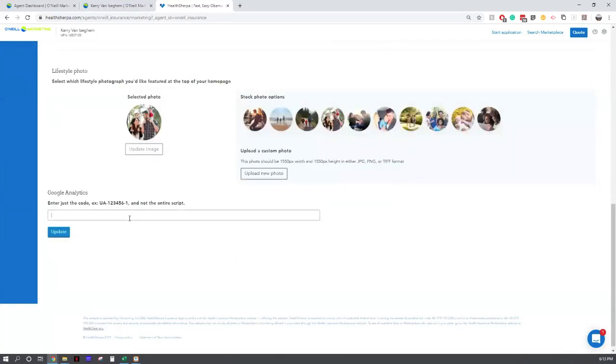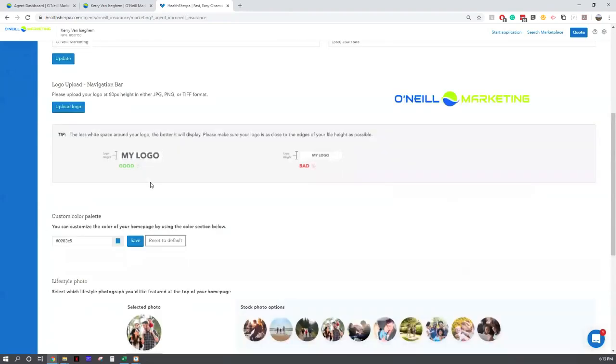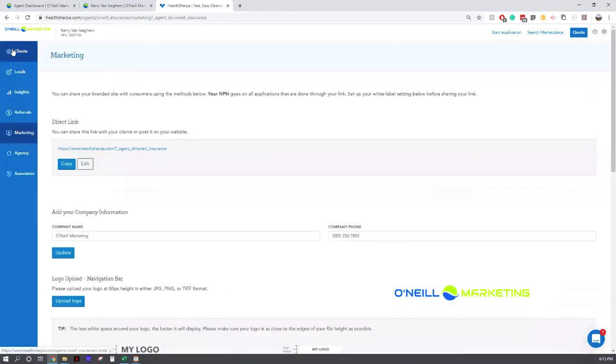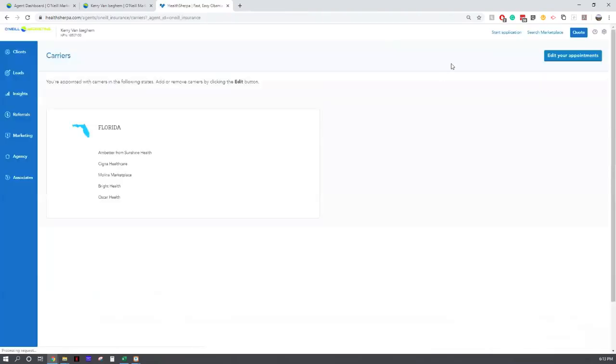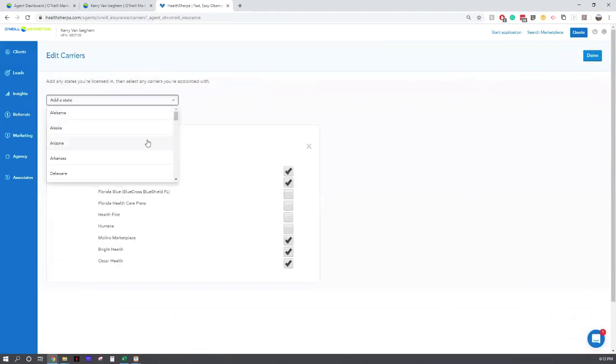You can get Google Analytics for Google advertisements, which we're going to do a bunch of this year. And really, a lot of times you're just going to be starting up here in the quote, up in the right corner where it says quote. Another thing I want to point out here, under carriers, make sure you're all set up here. Okay. I've got to add a couple other states. Let me just do Texas while I'm in here.